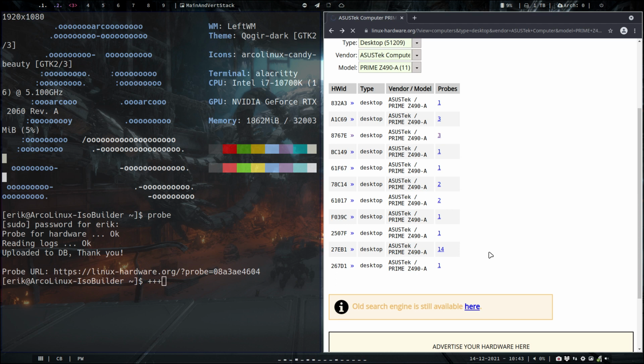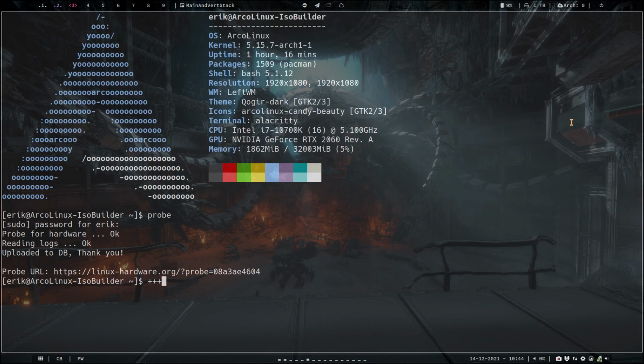I do have too many computers already, says my wife. But yeah, I can't have all the hardware out there in the world, but it's here. The database is here. Once it loads, it's gonna be slow today. So again, probe. Guys, type it in, probe.